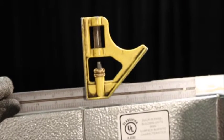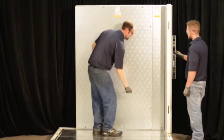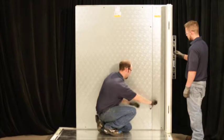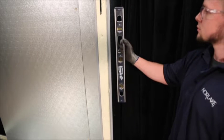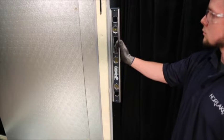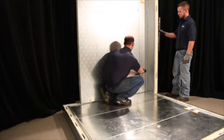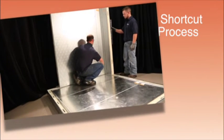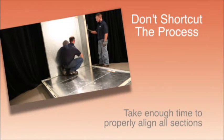Make sure that the two panels are perfectly aligned at the top edge, and that the vertical joint of the two panels is perfectly flush. Turn the section latches on the vertical edge of the panel until they are completely engaged. If misalignment is encountered, merely lift the lowest panel edge while locking to achieve alignment. And when all latches are engaged, permit the locked panels to resume their normal position on the walk-in floor. Don't shortcut the process. Take enough time to properly align all sections.